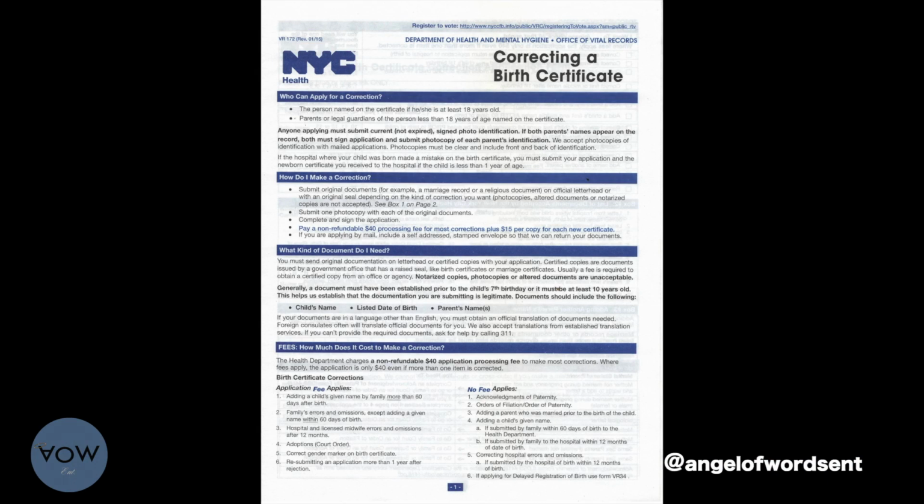Will they mail you a new one? No. What they'll do is they'll do the corrections. You come back to us and you pick it up when the correction is done, which is easier. Don't wait too late. Even if a name wasn't put on there, you should do it right away within the first year of the baby's life. It makes your life way easier.